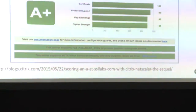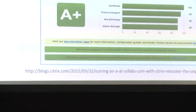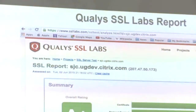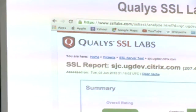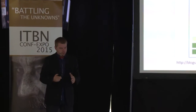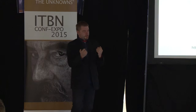So SSLabs.com is a free service from Qualys. You can try it anytime. You simply type the FQDN, the address of the website, and it will do a lot of scans and give you the result how secure you are. So our engineers use it when we try to tweak really properly the settings of the customer to find the balance between compatibility and security.